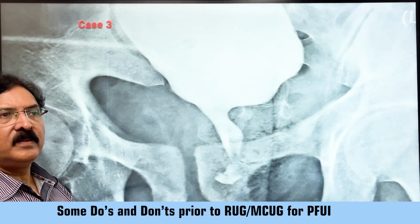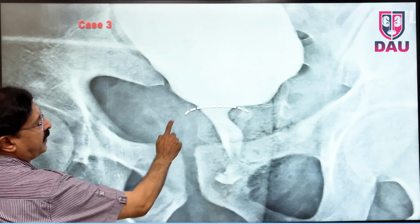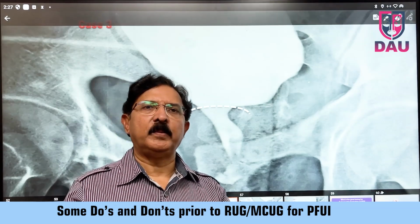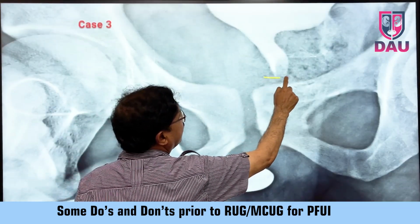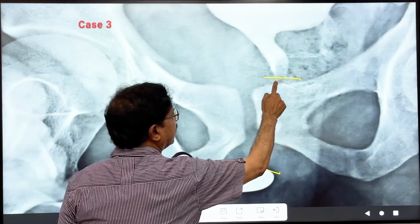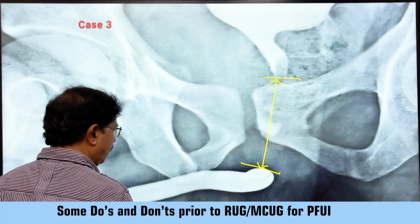The second reason for you to wait is that if you see this patient's MCU, and you see the bladder neck here, and this is the pubic symphysis, there's so much distance here because probably the bladder is sitting on top of the pelvic hematoma. When you see this RGU and MCU, the distance between this end of the urethra and this end of the urethra is so much. And this is because the bladder is sitting on top of the pelvic hematoma.